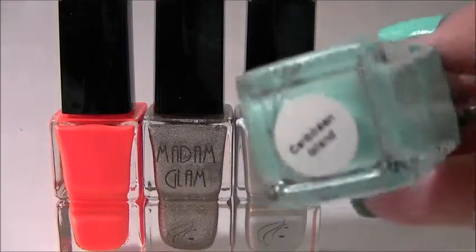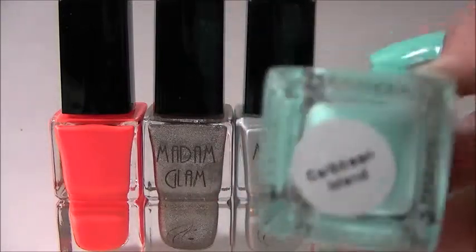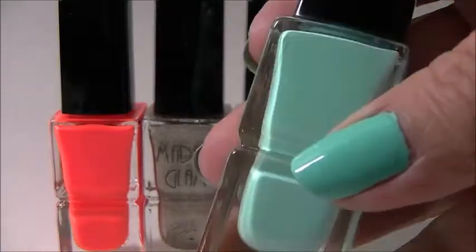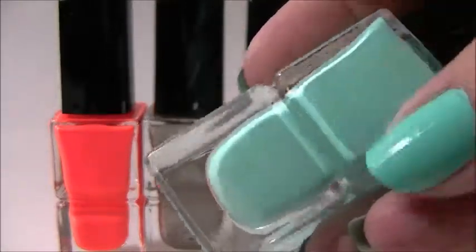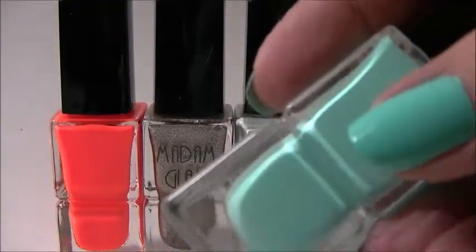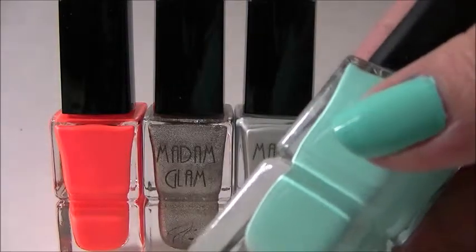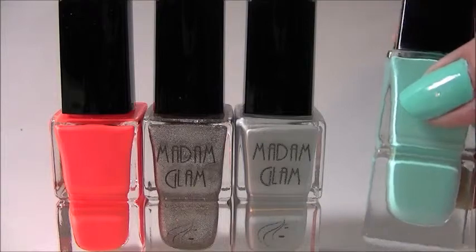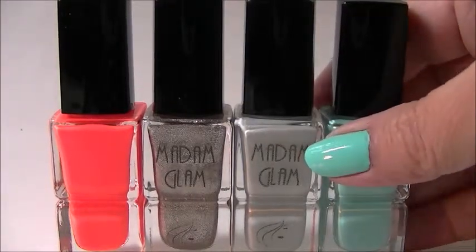It's Caribbean or Caribbean Island, depending on how you like to pronounce it. It's what I have on my nail right now. It's this beautiful cream opaque, sort of light aqua or Tiffany blue. It's pretty close between a blue and a green in terms of the way the color throws, so it's similar to the minty greens as well.